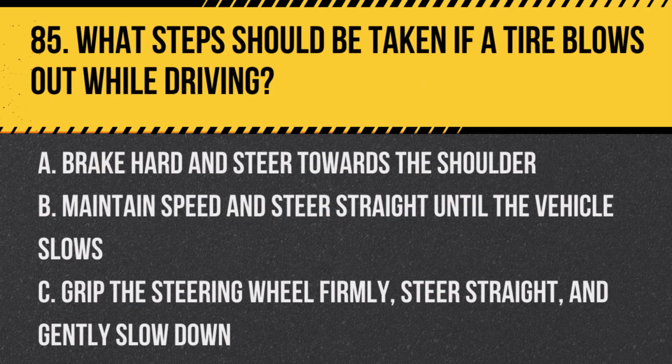Question 85. What steps should be taken if a tire blows out while driving? A. Brake hard and steer towards the shoulder. B. Maintain speed and steer straight until the vehicle slows. C. Grip the steering wheel firmly, steer straight, and gently slow down. Answer. C. Grip the steering wheel firmly, steer straight, and gently slow down. In a tire blowout, it's important to maintain control of the vehicle and slow down gradually.